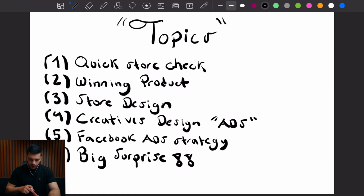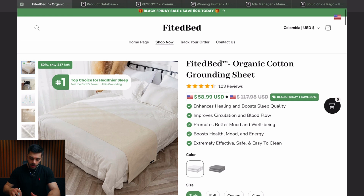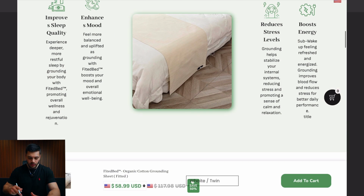So let's start. We're going to start first by checking the store itself. This is the store. The first thing you need to know about this is that this is a one product store. I always love to start with one product stores. Stay away from general stores, stay away from niche stores at the beginning, especially general stores. General stores don't work anymore in 2025 for dropshipping, because with a general store, you're selling multiple products from different niches, and the average customer already knows that that's a dropshipping store.